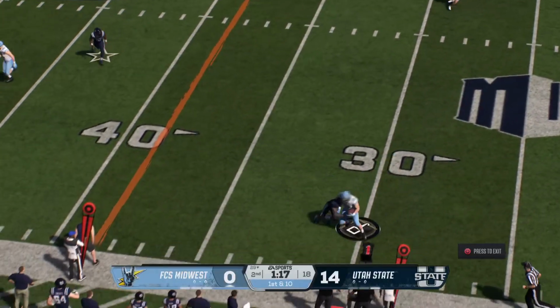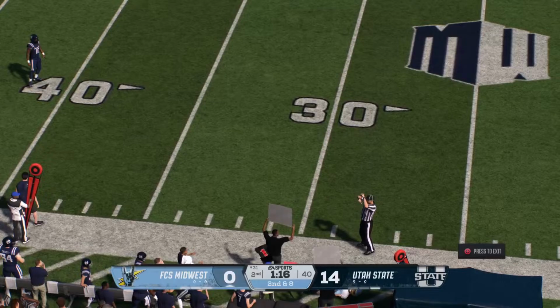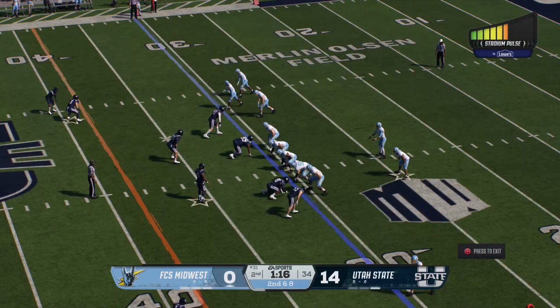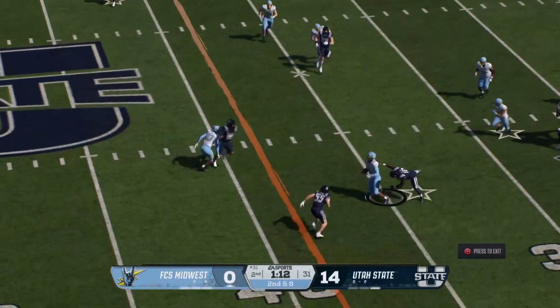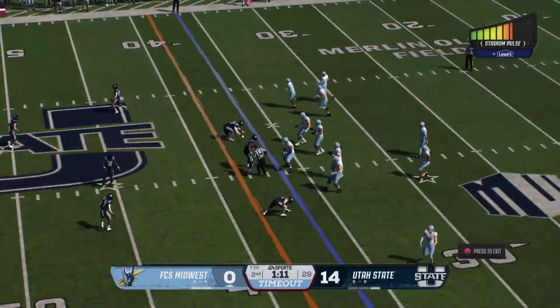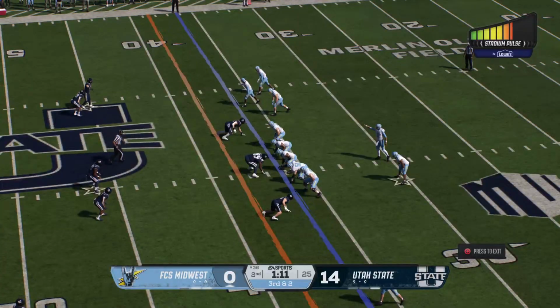Gets rid of it. Fires to the tight end. Short gain. Plenty of distance between them and the sticks here on 2nd down. Wants to go up top. It's complete. Great to have perfect blocking, but you can also make your own, and that's exactly what he does, getting it up to the 36.